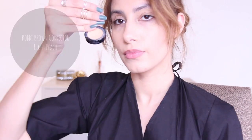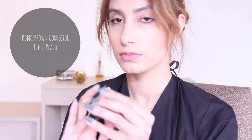Once I'm done contouring, I'm going to be taking my Bobbi Brown corrector in light peach to conceal those under eye bags, and I think this concealer does a really great job of covering the bluey purpley undertones of eye bags. Some people say it creases on them, but I think that if you put setting powder over it, it should be fine.